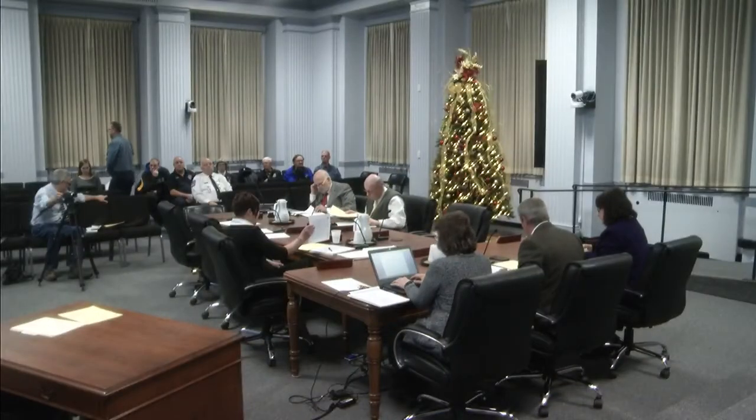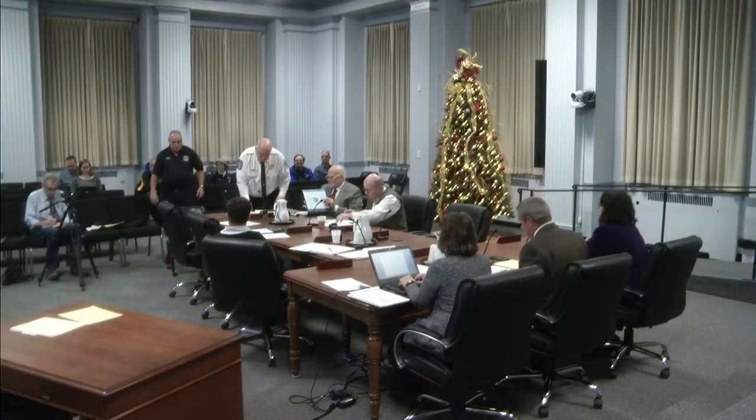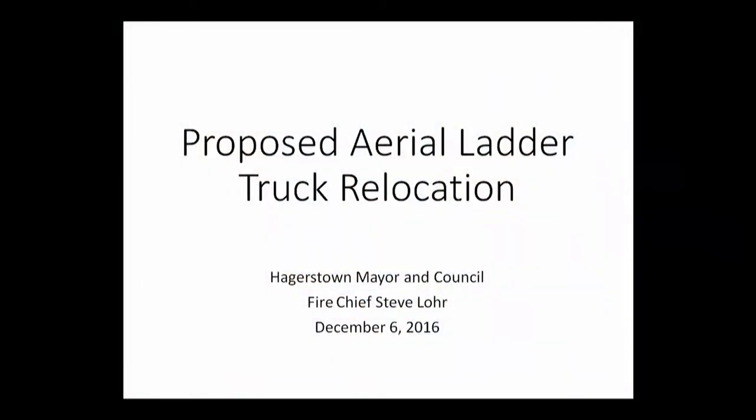All right, the 2016 tractor-drawn aerial moved to Eastern Boulevard. Chief? Afternoon, Mr. Mayor, Council. Two agenda items this evening, the first of which I'd like to introduce President Captain McCoy of the Pioneer Hook and Ladder Company. He's been a volunteer here in the city of Hagerstown for 38 years and has been instrumental in helping us get to the point where we are.